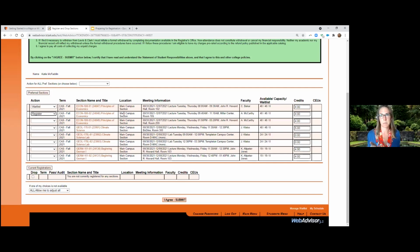And if a seat becomes available, you'll get an email and 48 hours to go in and make a switch, which is a reason to keep checking your Clark email this summer, especially if you're waitlisted for something. And then if you don't take advantage of that within 48 hours, they'll just offer it to the next person in line.